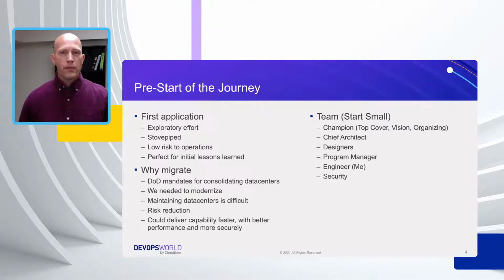But why were we even looking at migrating? Some of the things that fell into that, we had some DoD mandates for consolidating data centers. But with that mandate, we actually had the opportunity to look at performance, look at security, and look at our current data center and ask, can we do something better?